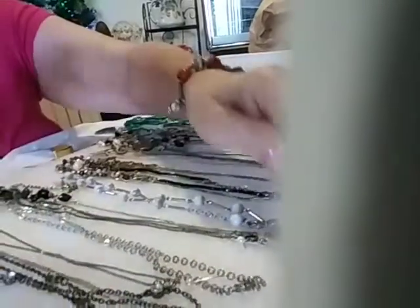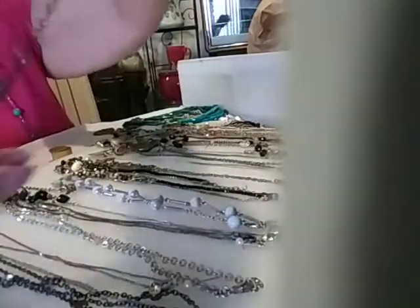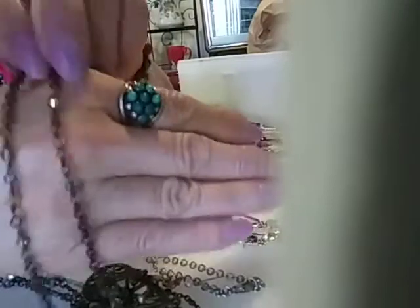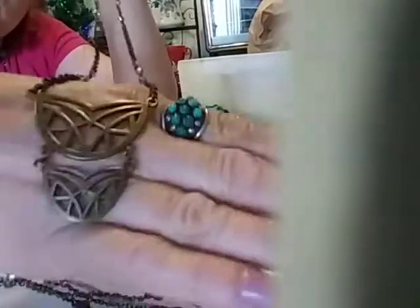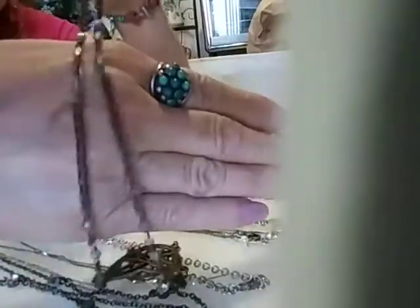This is just showing you what arrived for this price. Okay, this is another one that also looks gunmetal, and it has little tiny rhinestones on the side. It looks like an Egyptian type of style, and it's pretty neat. I'll give you the length later on if anybody wants to know.